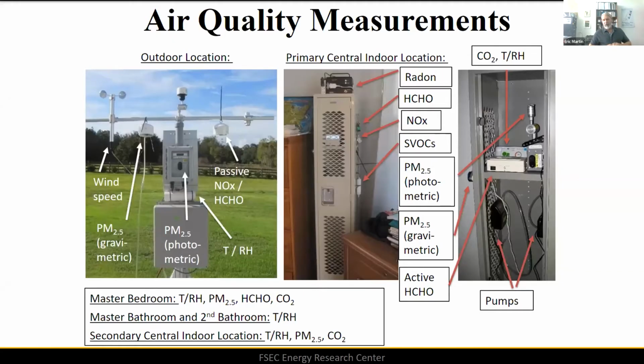This is a busy slide, but I just wanted to show what some of the instrumentation looks like when installed in the homes. Our focus here is on particulate matter, specifically PM 2.5. We're also looking at NOx, formaldehyde, radon, and carbon dioxide.